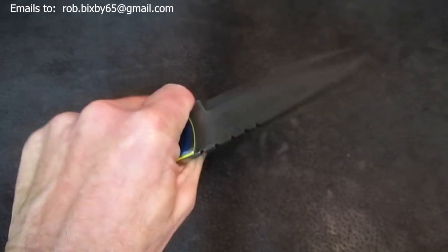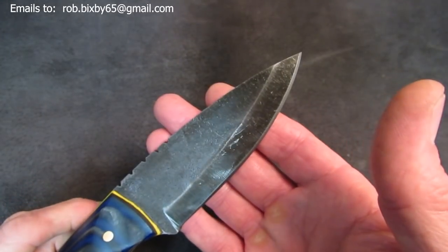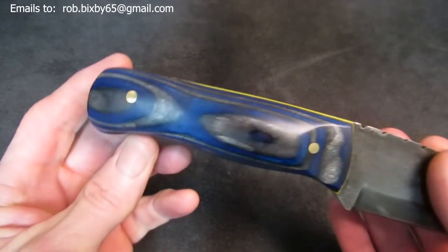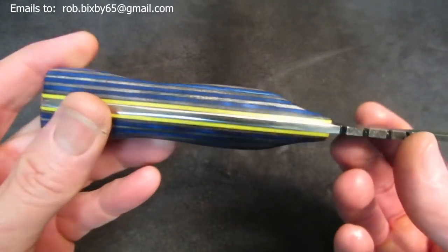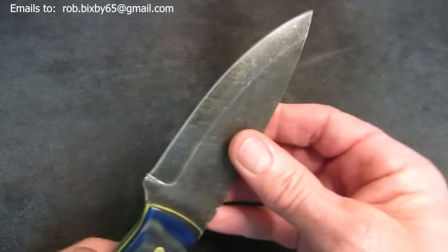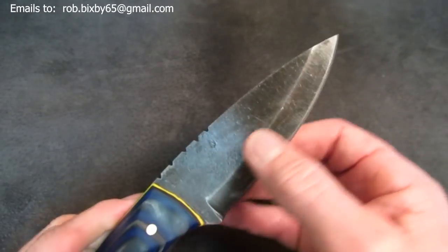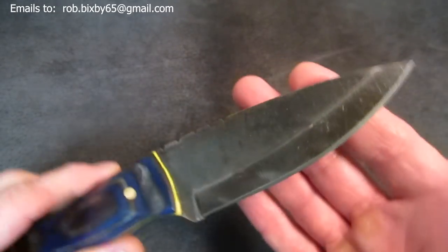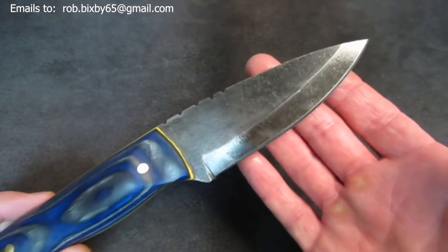All your bushcrafting grips are going to be really, really nice and comfortable. Blade length is 4 3/8. The handle 4 11/16. Nicely hafted. How's that maker's edge? Man, he is killing it, guys. New from the maker. Your price on this one, $135 for the handmade custom bushcraft knife.